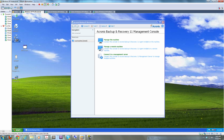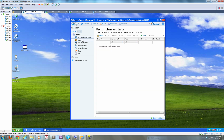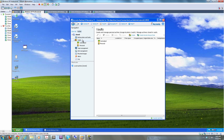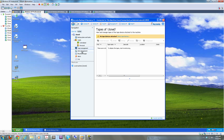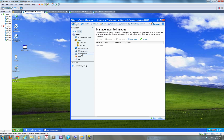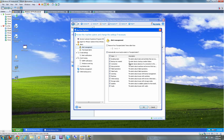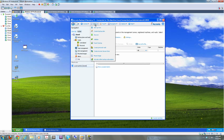Let's try to manage our local machine. What happens if we do that? Well, we have our backup plans. We have storage vaults. Tape management. We don't have tape backup. We have disk management. Mounted images, which we have none. And we have quite a few settings here. Alright, email settings and alerts. As you can see, this is definitely meant for enterprise.